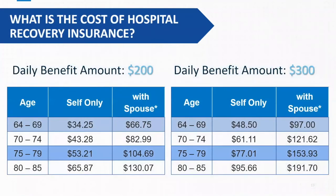Here's the cost of the hospital recovery. As you can see, it's very affordable, very attainable. You know, a $200 daily benefit amount. For a 65-year-old, it's $34.25. $300 benefits, $48.50. Very affordable, very attainable. It's a nice match with those Medicare Advantage plans, days 1 through 6.